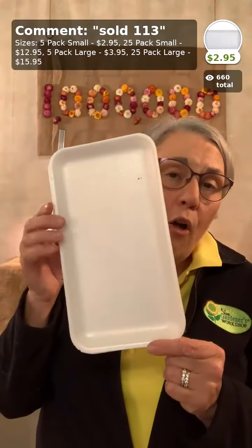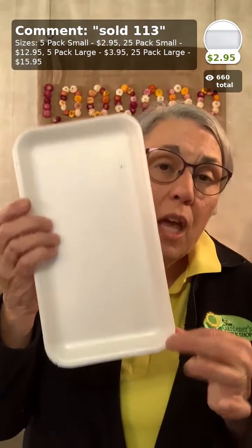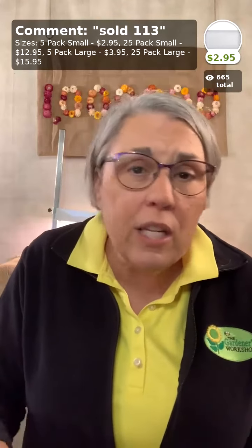So this is what we call the large tray. It holds 3 of those 20 clusters, so it holds 60. It's a 5-pack for $3.95, or a 25-pack for $15.95. We just wash them up, or sometimes we don't even wash them, y'all. And we can write on them, or we use our masking tape on there.